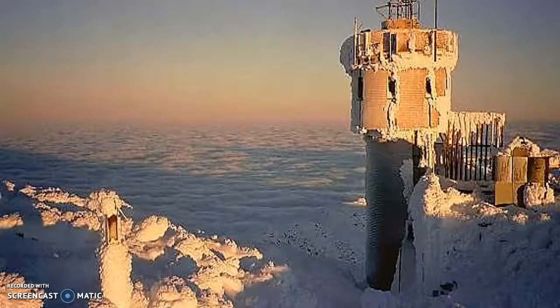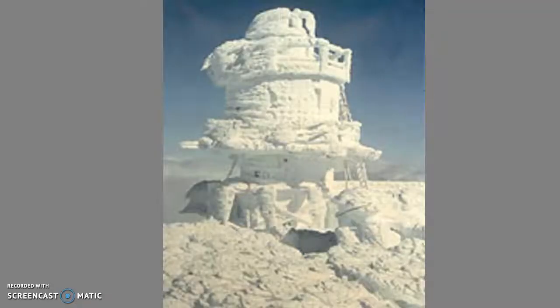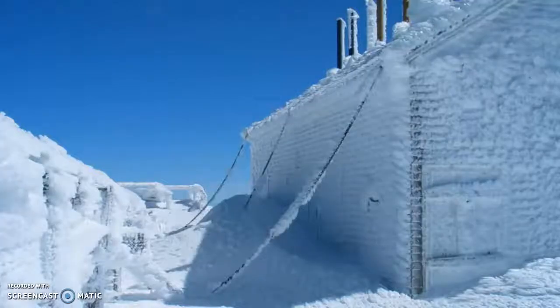Mount Washington in New Hampshire is known for its high and extreme winds. It gets this thick coating of ice. The meteorologists that work and live up there have to periodically go out with ice axes and tools and chop that ice and break the instruments free of all of that ice.